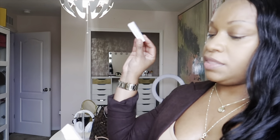And they also gave me some other samples. Okay, this is Attrape. She gave me some samples of Attrape Reves, which is the one that I have the full size bottle in. But yeah, I just wanted to go ahead and start the vlog.